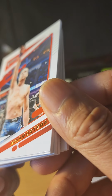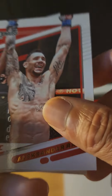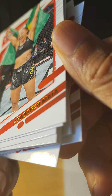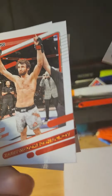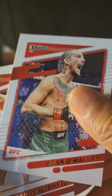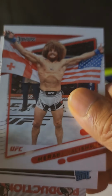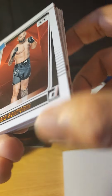Okay. Second pack, we have, I don't know if there are any autographs. They might be. I'm not sure. Brian Ortega. We have, gosh, Aleksandar Rakic. Jennifer Maia. Zabit Magomedsharipov. Sean O'Malley. We have Marab Valshivi. I know I'm saying these names wrong, but bear with me.